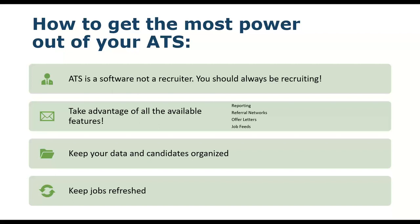Yep, that's something I believe they rolled out just last month. So something we're going to be seeing more of for sure.